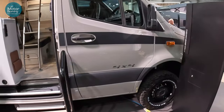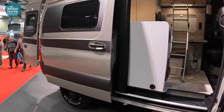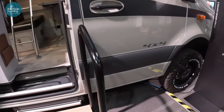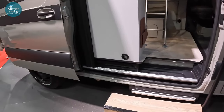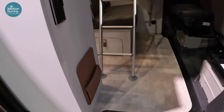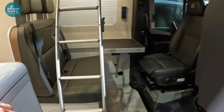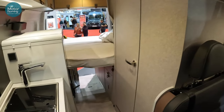Well, of course, he says, turning round and seeing this one, I think it's the Grand Canyon, this one called the Grand Canyon S. Look at that. Look at these BF Goodriches on there. 4x4, obviously. Look at the height of it off the ground. Of course, electric step. I think I remember this at last year's show coming out, and it was a sort of new model, and then it was at about 120-odd K.